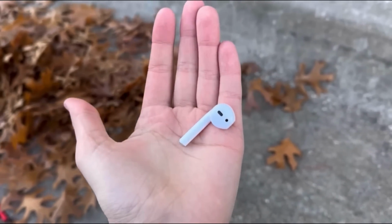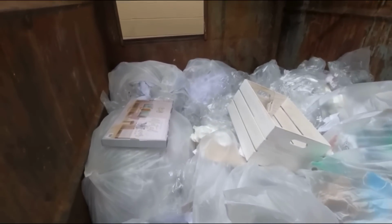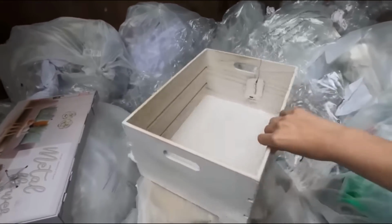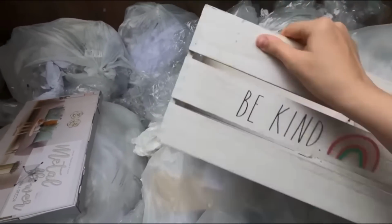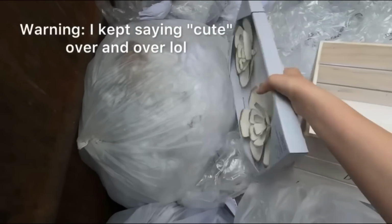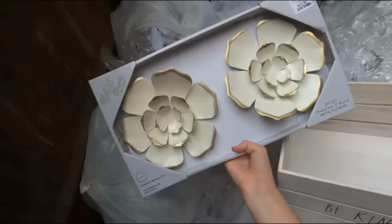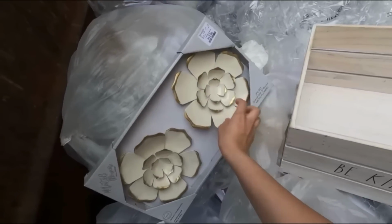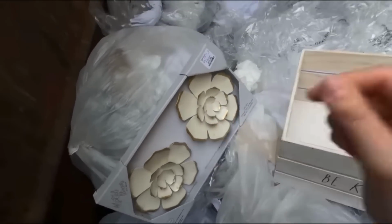Hey guys, I'm at TJ Maxx and it looks like there might be a few things. There's like a bin, it says be kind. It's a little bit marked up, but super cute. Oh, that's so cute. Look, they're little wallflowers. They look a little bit bent, but they're metal, so they can be bent back pretty easy.